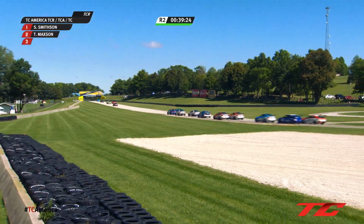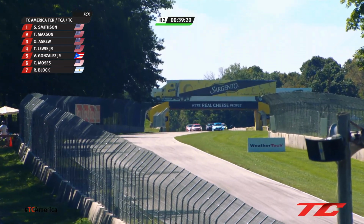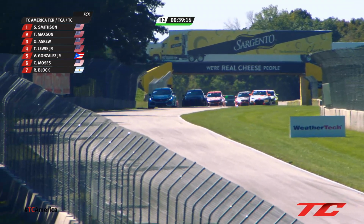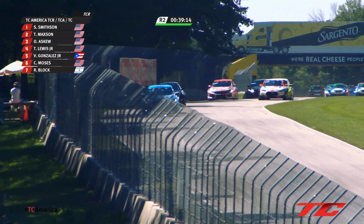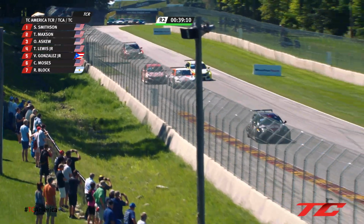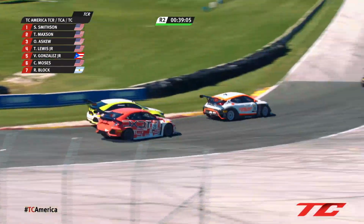I wonder, he ran a little bit wide at the exit, and Olivia may have had a little bit better run. See what happens here, but here's Smithson. Look at Gonzalez hunting, trying to figure out a way through. Yeah, Maxson having to get really defensive here on the run down. The Marine sweep down into the turn 5 braking zone. Olivia Askew really tight there. Great racing here, side by side.